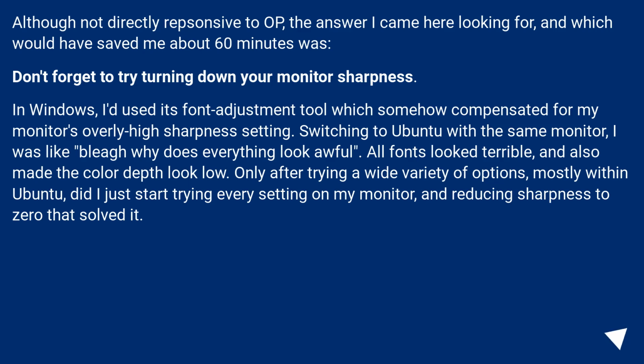Although not directly responsive to the OP, the answer I came here looking for, and which would have saved me about 60 minutes, was: don't forget to try turning down your monitor sharpness. In Windows, I'd used its font adjustment tool which somehow compensated for my monitor's overly high sharpness setting. Switching to Ubuntu with the same monitor, I was like, why does everything look awful? All fonts looked terrible, and also made the color depth look low. Only after trying a wide variety of options, mostly within Ubuntu, did I start trying every setting on my monitor, and reducing sharpness to 0 solved it.